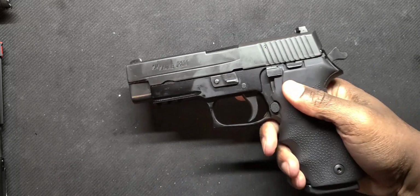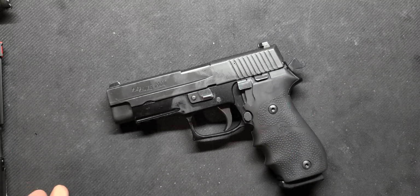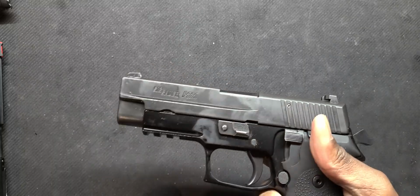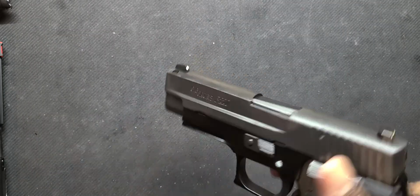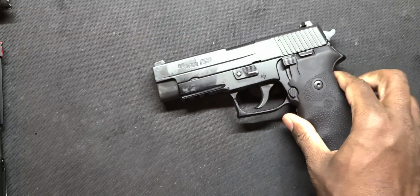Next up, all right, we're gonna do this one. Make sure we are clear. My SIG P220. So I have a 226, same exact setup, and had to get the 220. So let me show clear. We are clear. Nothing in the mag, nothing in the chamber. But yes, I love this gun as well. Always wanted a 220 and a 226, so I got both.